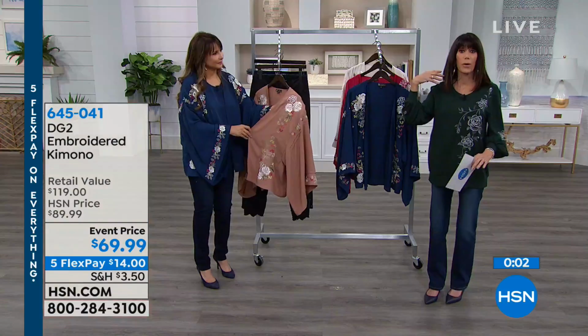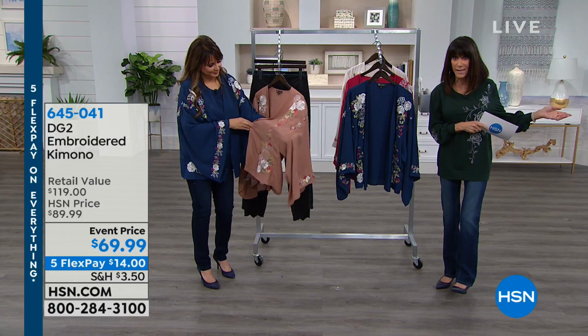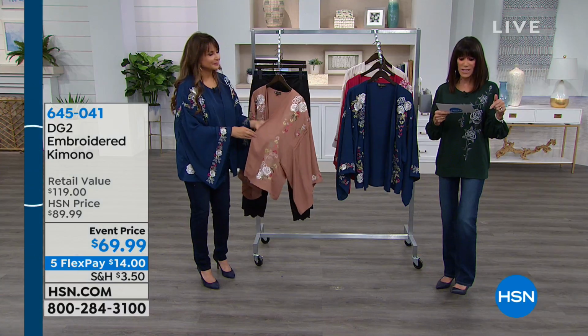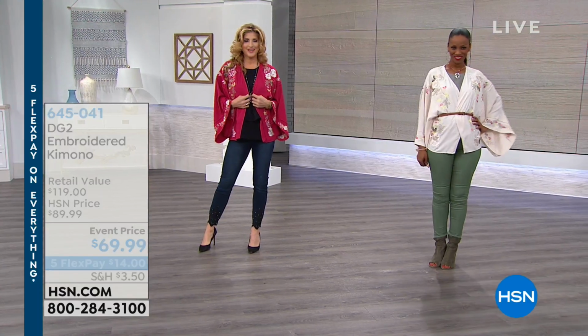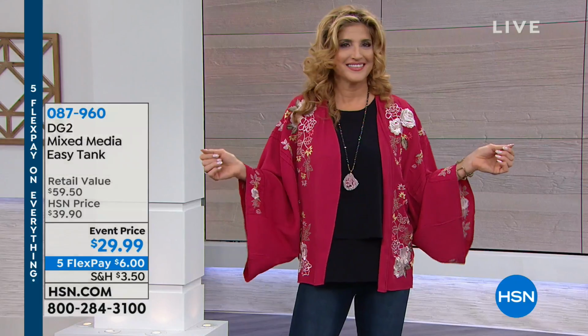These look great over just a simple little tank dress also. It obviously looks amazing with the jeans. If you want to wear it under the tank or over the tank, we're going to give you the information on the tank. Huge customer pick, and it has been, I think, since the day we launched that tank. And Siobhan, you have it on. It's called the Easy Tank, and it's one of the best darn things in the whole world.